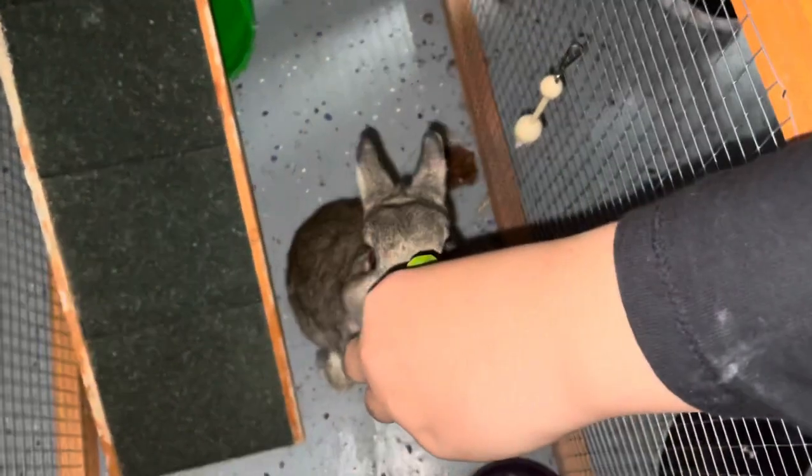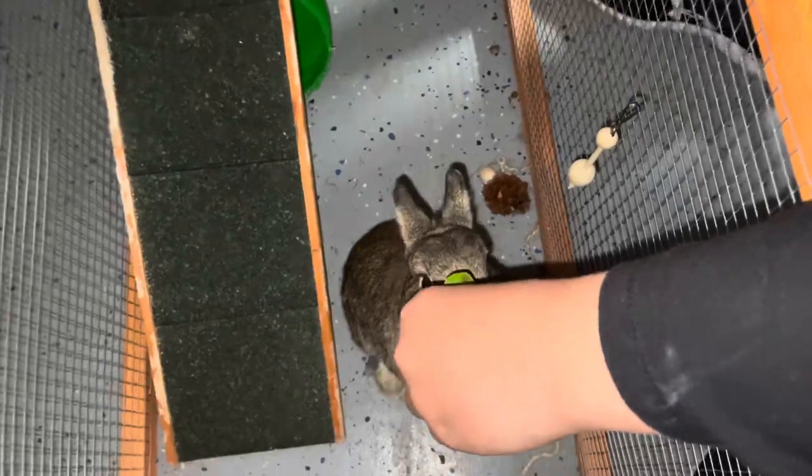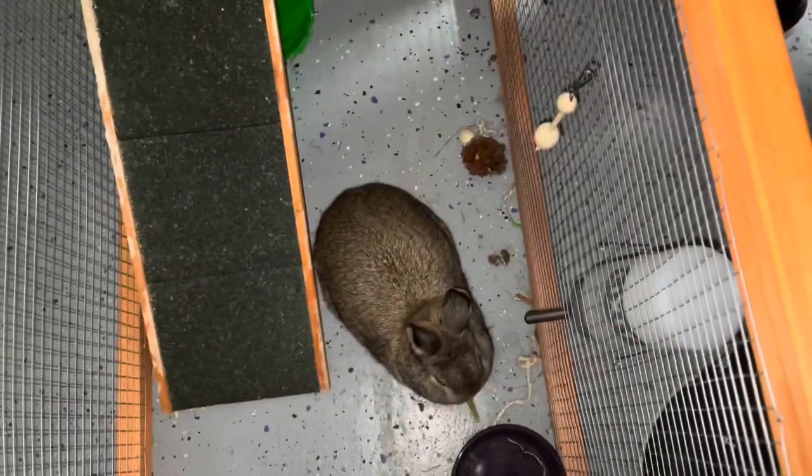Don't eat that. That's for the bunny. Why? Oh my god, he looks so evil. Maybe we should turn off the flash. Yeah, maybe we should. Okay, guys, I turned off the flash. Now you can look at him better. Yeah, he doesn't look possessed.